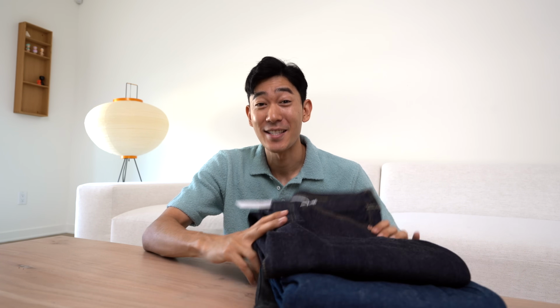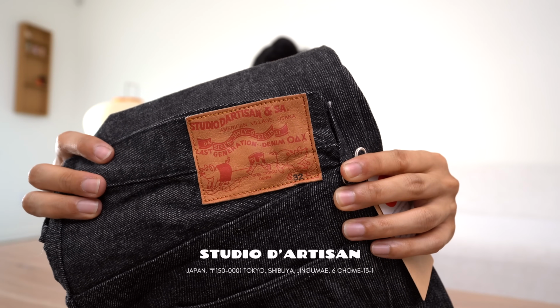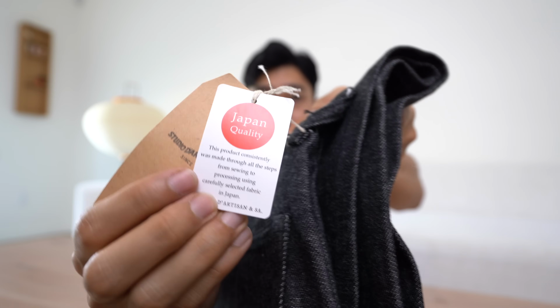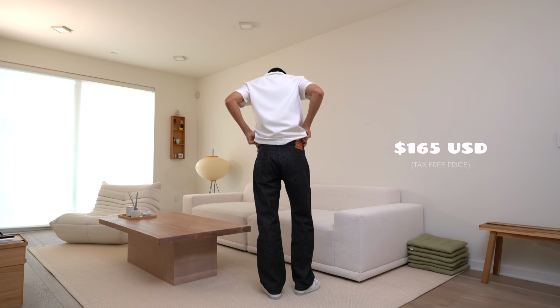It might just be me, but I feel like there's a lot of interest in Japanese denim these days, so I wanted to show you guys the 3 pieces of denim that I got in Japan. First one is Studio Dartisan. So I ended up getting the D1890B and the black wash on a size 32, and it's 100% made in Japan, and it was 23,800 Japanese yen, which is around 165 US dollars.